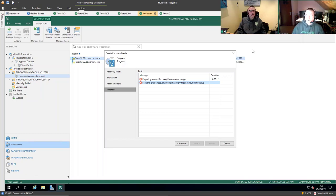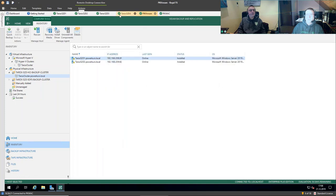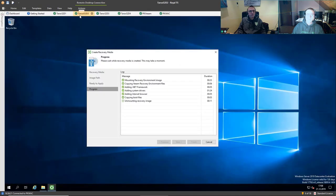Okay, so maybe we go back to our node. Yeah, we can just close this and go back to our node. That was two, right? Okay. Unmounting the image, so. Yeah, that's good. It's already done. System drivers, .NET framework.